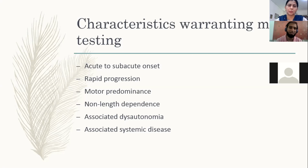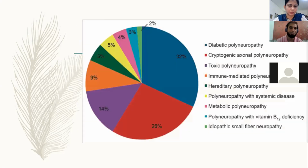And we have to pick if there is a more predominance, non-length dependent pattern, which is more commonly seen in mononeuritis multiplex and vasculitis, and those are treatable. Associated dysautonomia really narrows down your differential diagnosis to diabetes mellitus, amyloidosis, Fabry's. Associated systemic disease is really helpful, especially when there is a known systemic disease, we need to do further testing because this could be potentially treatable neuropathy.